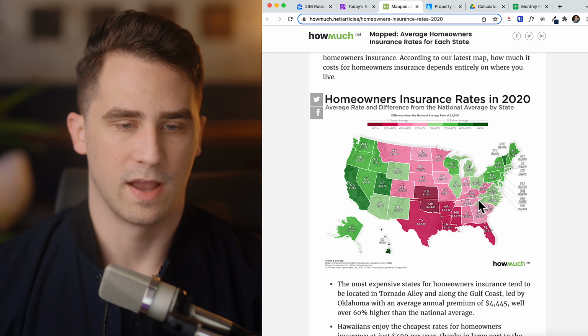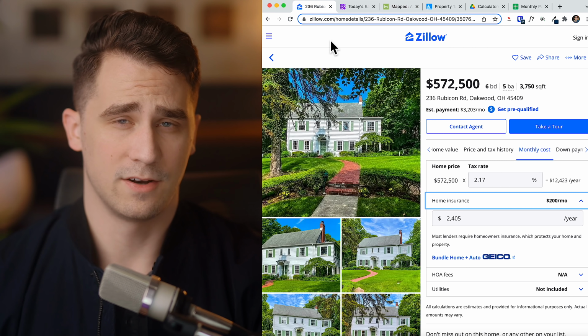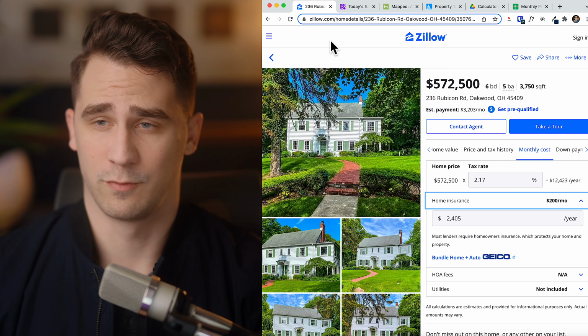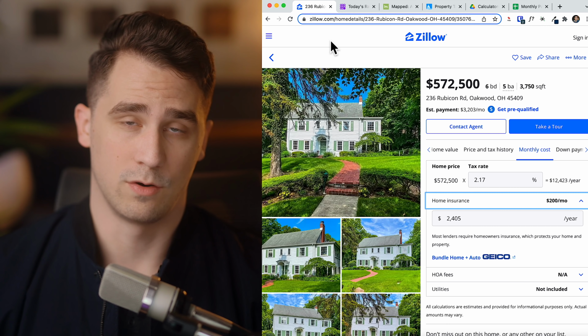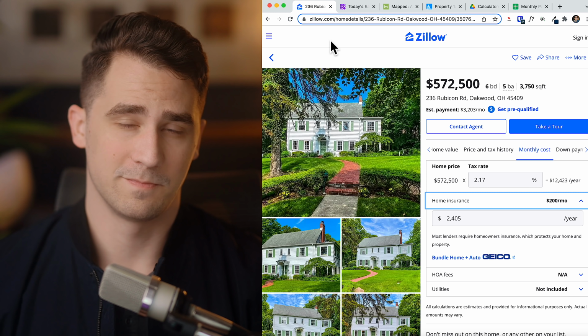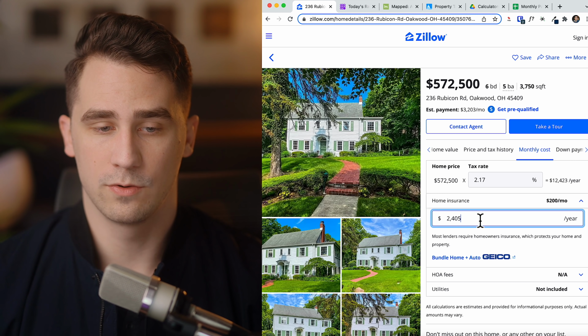Again, I do have a map for average rates in the US. This is going to depend a lot on where you're at. For instance, Florida is going to have a lot higher homeowners insurance than we would here in Ohio because there are hurricanes there, and no hurricanes have yet come to Ohio. So we have that in there.